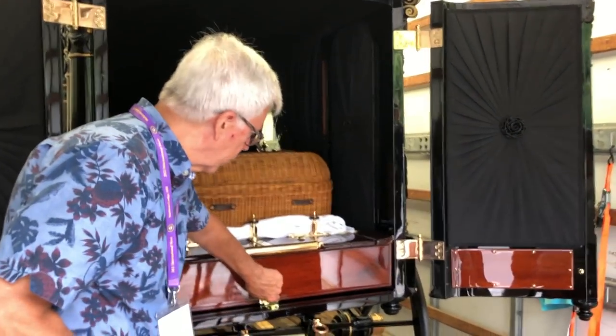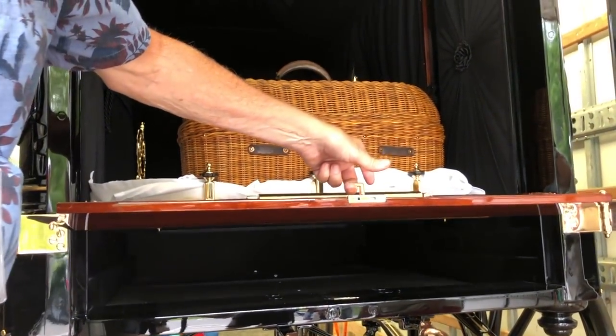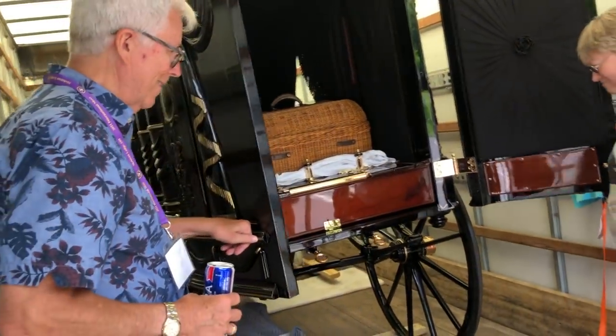Wow. This storage compartment here. Well, that's a good amount of storage. Wow. Yeah, it is. That's beautiful. So, thank you. Thank you. Appreciate that. Of course.